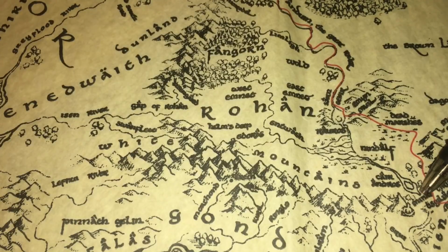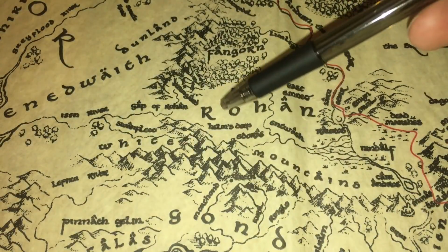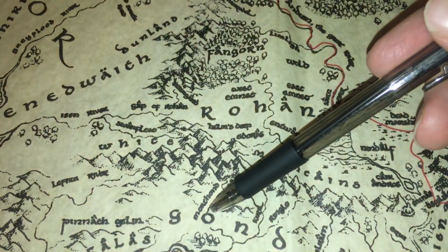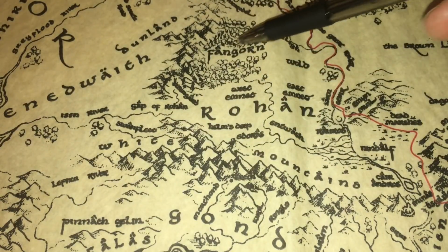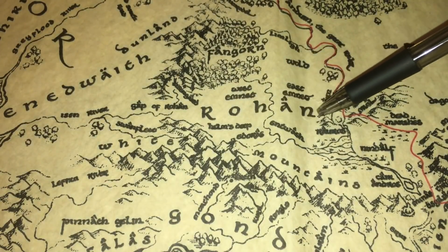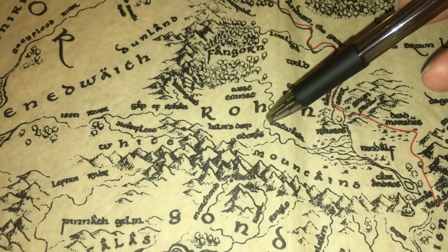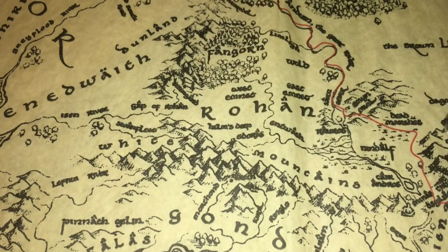And Minas Tirith is just down here. I'm going to take a look down south in a second so I can show you Gondor a little bit better. So we've seen this area so far, with the White Mountains and Fangorn here, and the Rauros and Rohan, West Emnet, East Emnet, the Wold, and the Entwash, which flows past Edoras to Cair Andros.